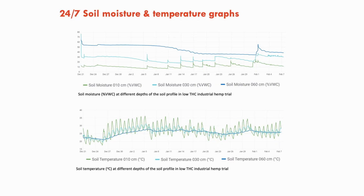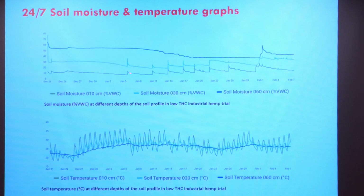And you've probably seen these sorts of graphs of moisture over time in a capacitance probe. This will be either rainfall events getting wetter, or irrigations. So different depths in the soil.